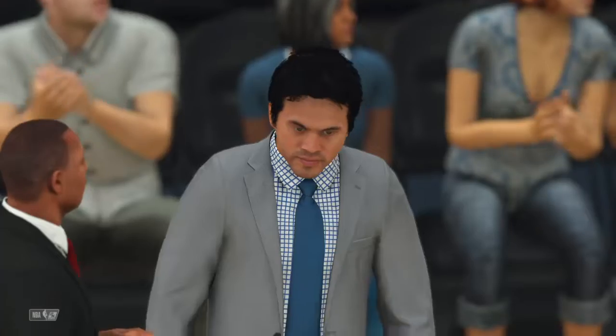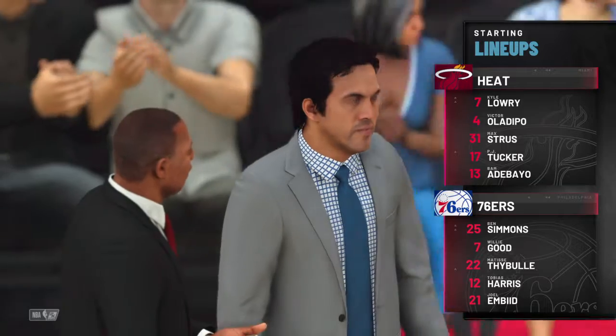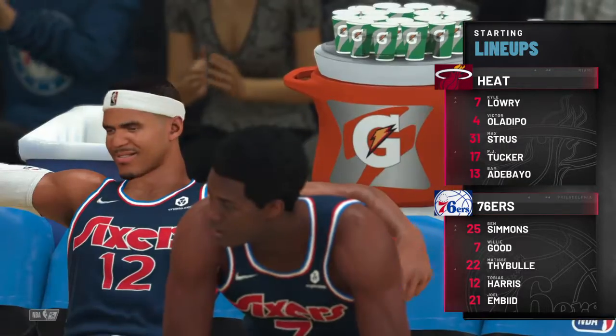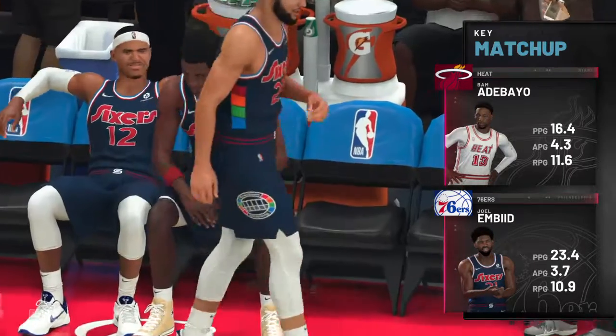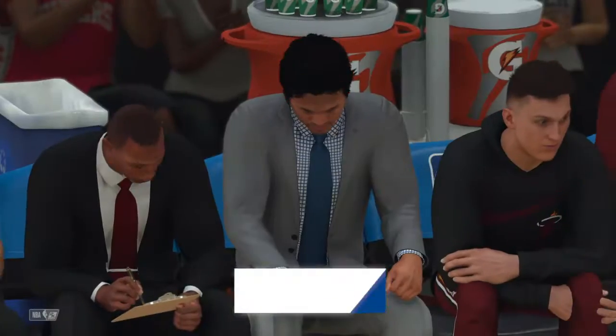Thank you. So with Butler sitting on the bench, this is who Eric Spoelstra has on the floor. Adebayo is the pivot with Tucker playing the 4. Oladipo is out there with Lowry, and it's Strus in at the 3. And for Philadelphia, the small and power forwards are Thibault and Harris. Ben Simmons is out there with the natural, and it's Embiid in at the center.